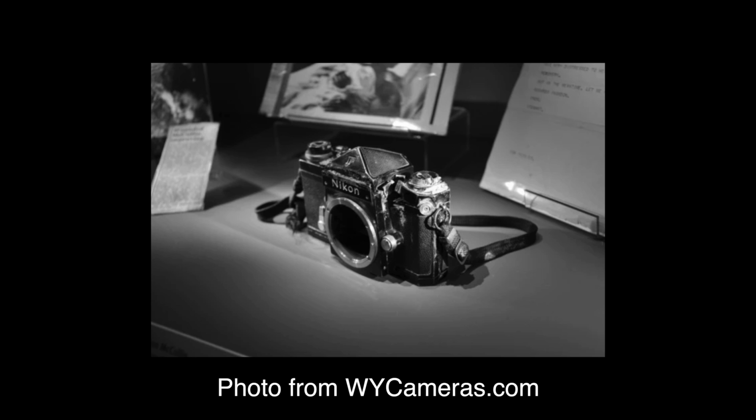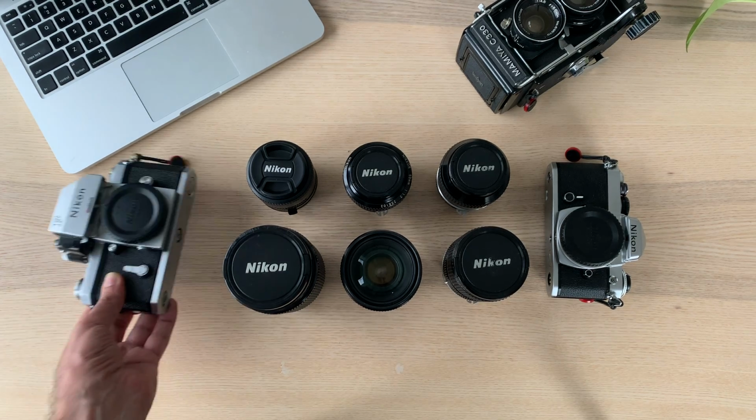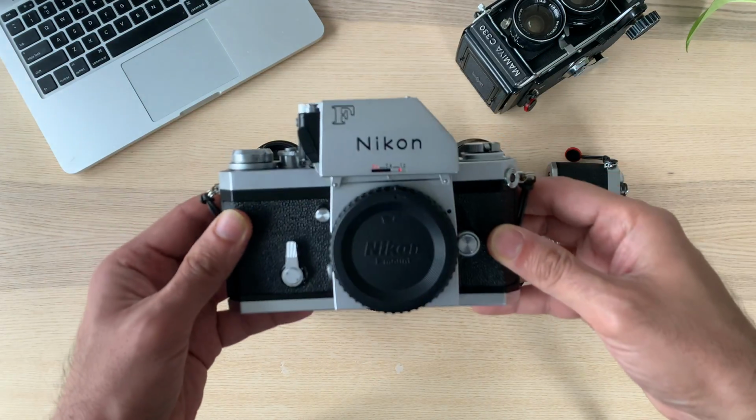And of course, there is the famous story of Don McCullin's camera deflecting a bullet and saving his life. Nikon F even went to space in an Apollo 15 mission. But the most important thing is that the F mount was born with this camera.